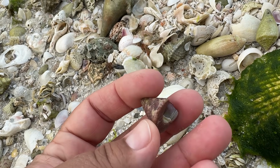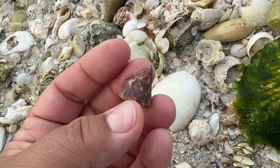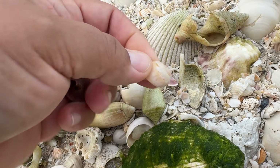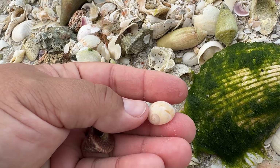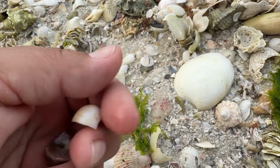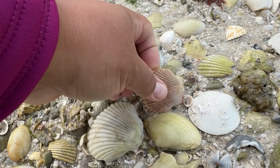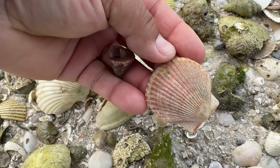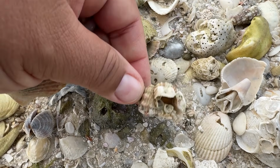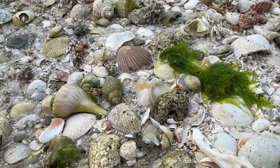And here is a top shell, a Jujube, nice crisp edge on the bottom. I often on the East Coast find the sculpture top snails a little bit more rounded on that bottom. Here is a juvenile gaudy nautica. On the East Coast, our version of those are the Florida nauticas. Here's another bay scallop and an apple murex, but yeah, not gonna collect that one.